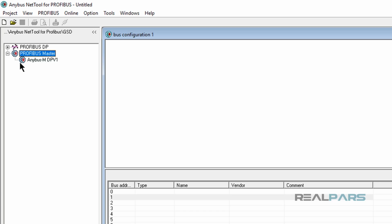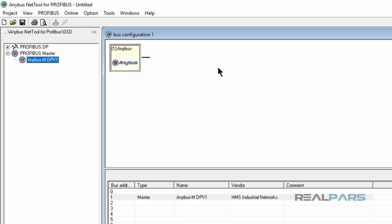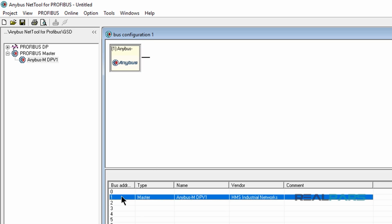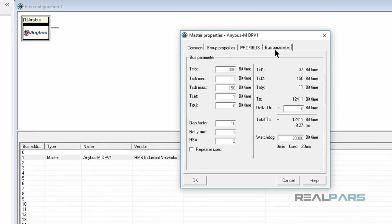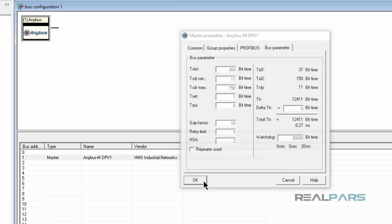Next, we will select the Anybus-M DPV1 Master GSD icon from the GSD User Interface window and drag and drop it to the new configuration. Now, our bus configuration contains the RealPars Anybus-M master icon. The address of the master has been set to 1. By double-clicking on the master icon and then selecting Bus Parameter tab, you can see that the master bus properties are pre-configured but may be changed by the user. I can verify this window by pressing OK.